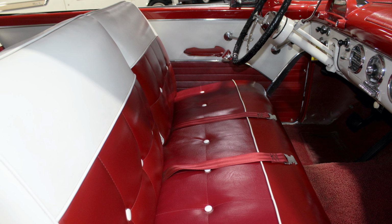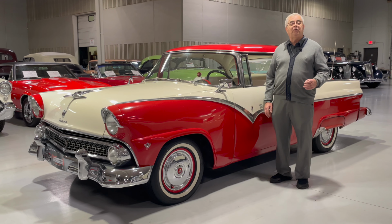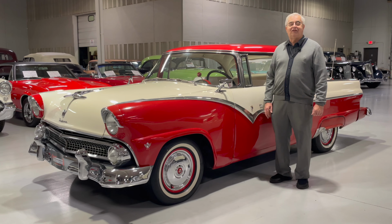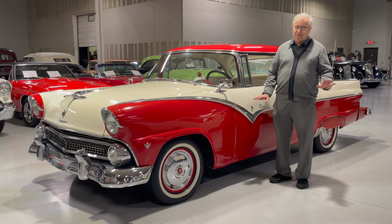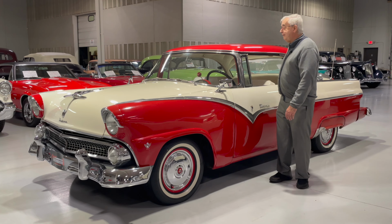Look at that, it's got seat belts, front and rear seat belts. 1956, I believe, was the first year that seat belts could be ordered from Ford. Obviously, it's just a nice feature today for people. And if you're taking the car down the road, really a nice thing. Yes, it's got dual mirrors. It's got fender skirts as well.